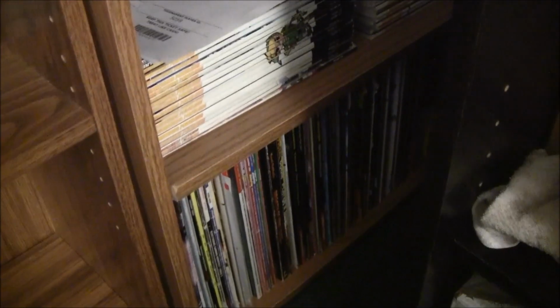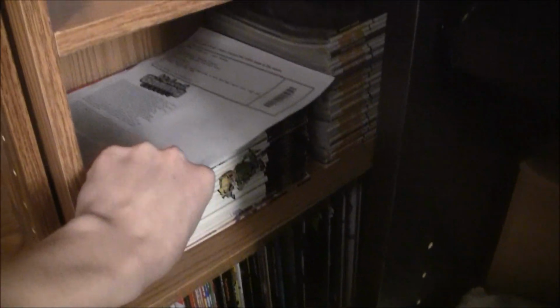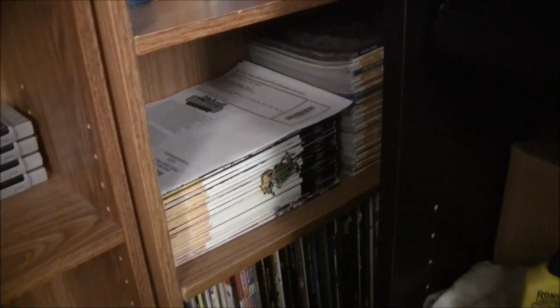And then down here, the last two shelves are all my Nintendo Powers, magazines, strategy guides, that kind of stuff. These here actually are Midwest Gaming Classic tickets.